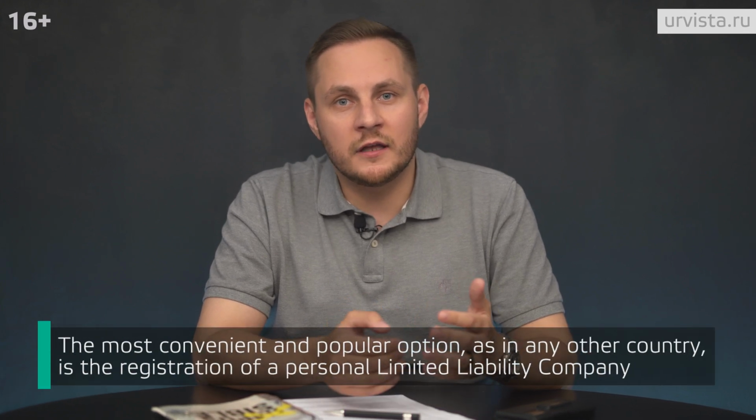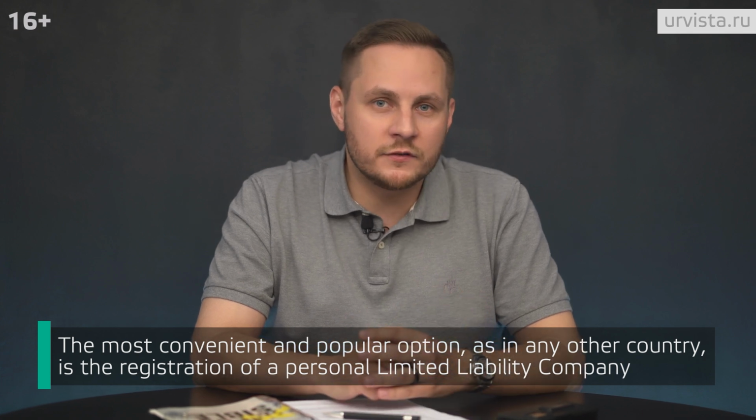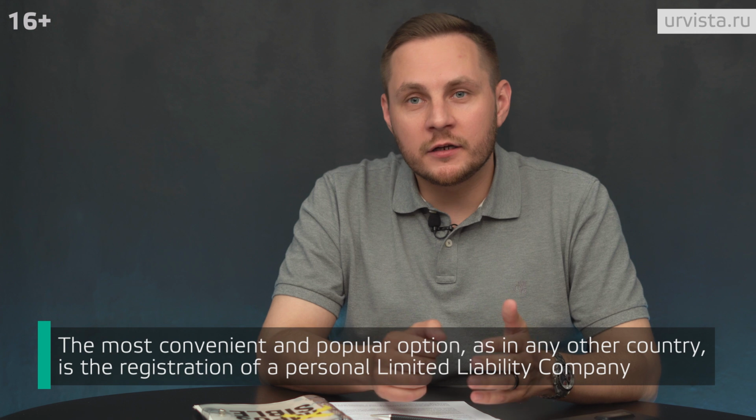And the most convenient and popular option, as in any other country, is the registration of a personal limited liability company. Prior to registration, you need to prepare a set of documents from the founders of the company. If you want to register a company in your own name, it will be enough to prepare a certified translation of your passport. And in case you want to register a subsidiary of your existing company, it will be necessary to prepare a certified translation of the corporate documents of your legal entity.